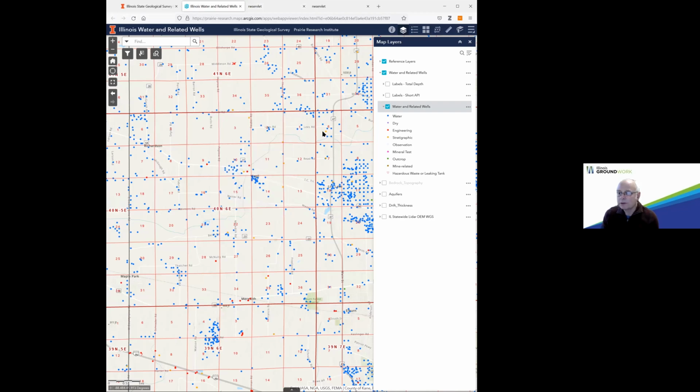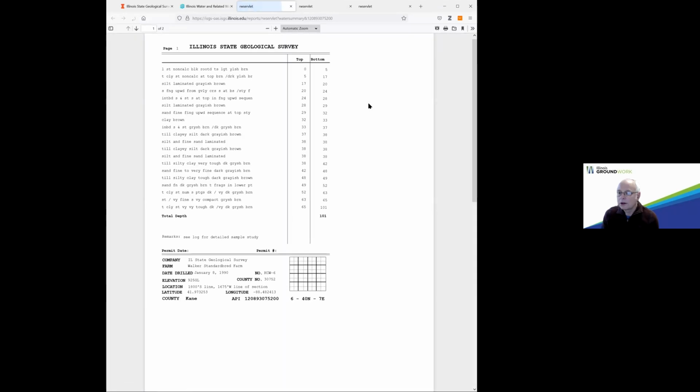Similarly, stratigraphic wells are described in quite a bit of detail. This particular one shows quite a few abbreviations of tan clayey silt, non-calcareous at the top, and brown to dark yellowish brown, for instance. And this particular well shows silt over till. And again, the intervals tend to be somewhat tight, from 1 to 2 feet, let's say.